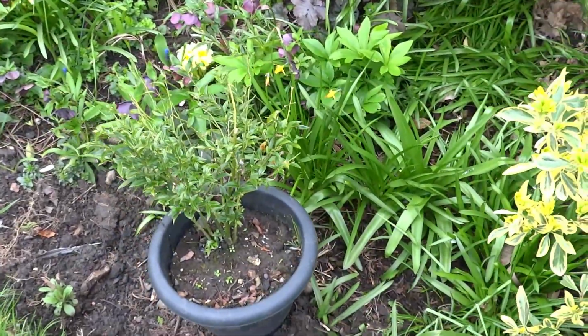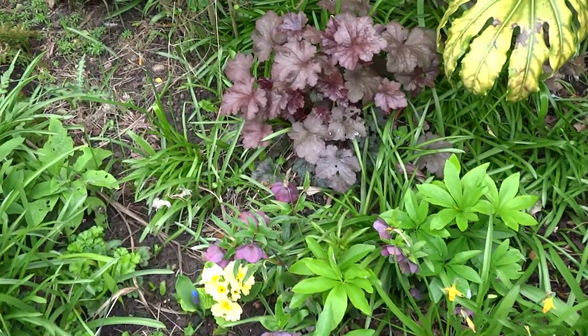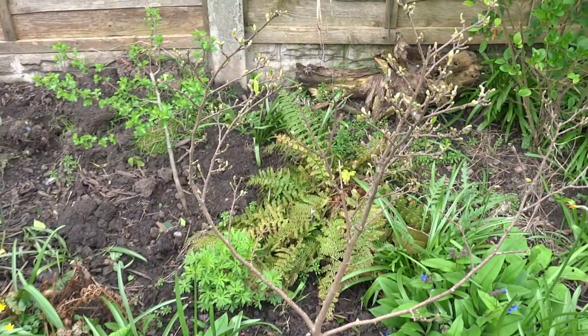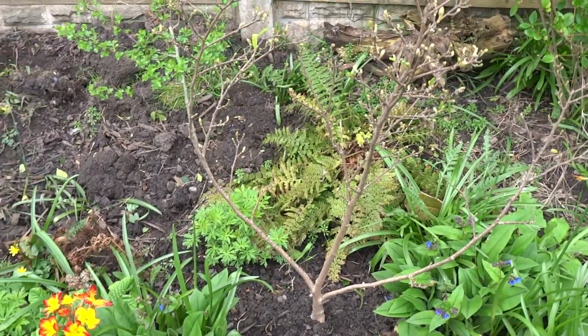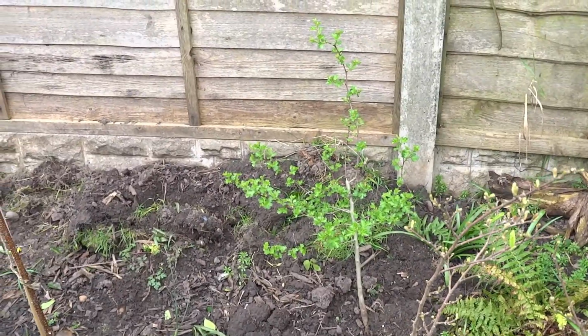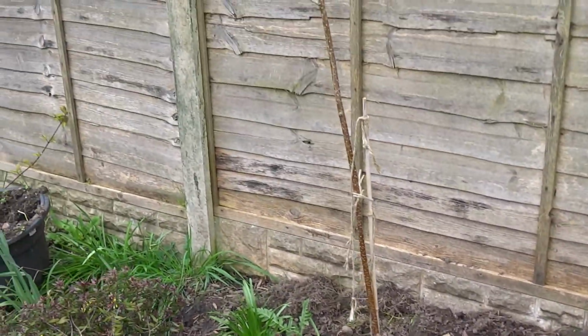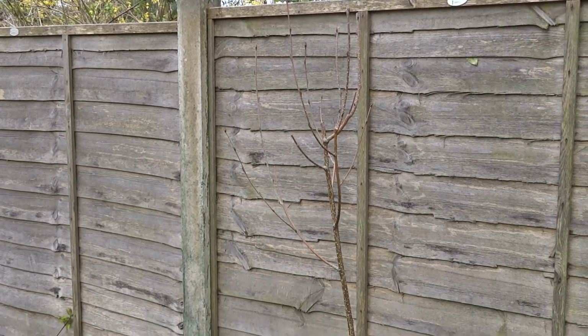I'm going to plant my sarcococca here. And I've moved the magnolia here to give it one last chance of staying in the garden. It's probably my own fault it hasn't done well. I've moved it so many times. Probably haven't looked after it properly. But this will be the final position. And then if it doesn't work here, I'll just take it out.